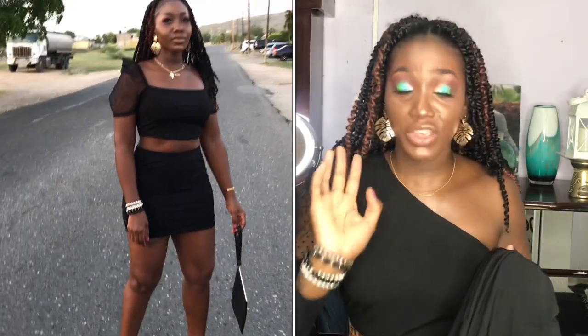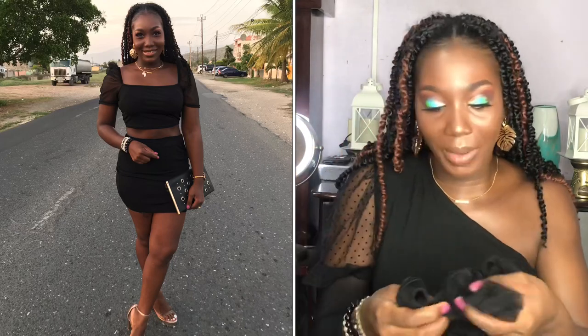Spandex material, but thick enough. So what is it, spandex meets polyester, so it's stretchy but it's not see-through, if you get what I mean. The polyester kind of makes it thicken up. So yeah, fairly good, pretty decent.